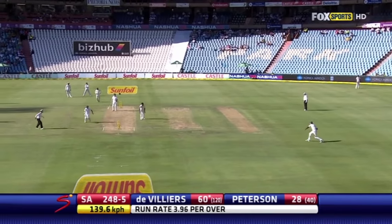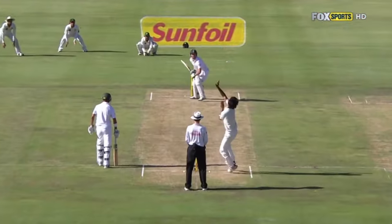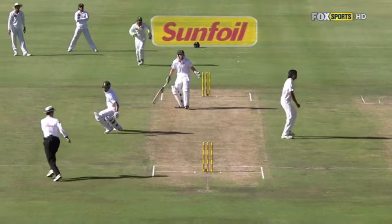This could be a run out. He's got him. Direct hit by the big man. Mohammad Irfan, take a bow. He's picked it up, swooped in. The call, I talked about the stump microphone. There was a call, no. He set off and he shouted, big time, no.